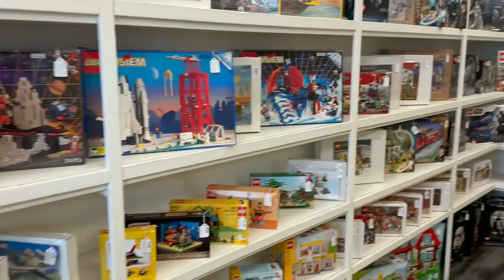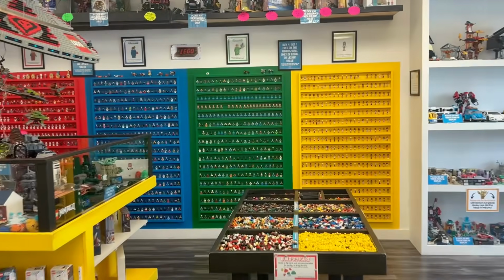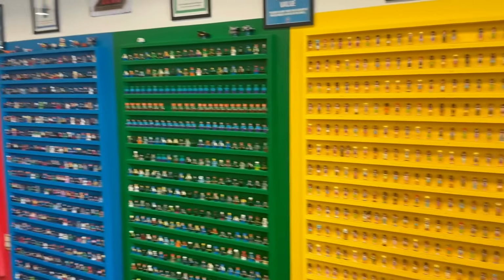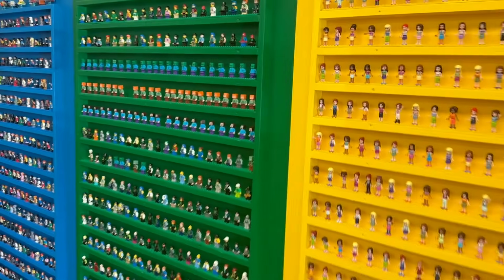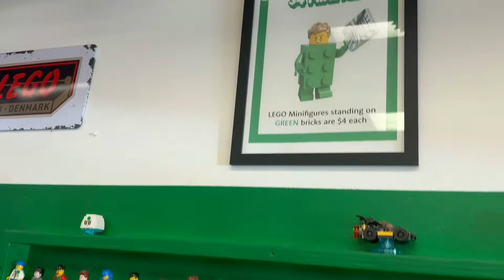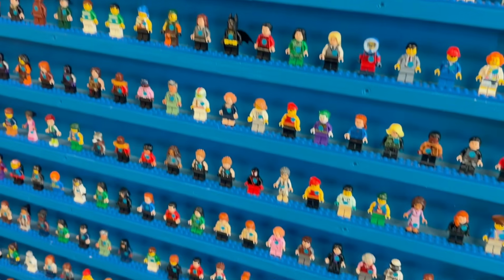All right, so let's circle back here and let's make our way over to the minifigs. So with their minifigs, it's a little bit more unique than in some stores you may have seen. They have these beautiful walls right here. We've got the mini doll wall. Then we have a green wall where all of the minifigures are $4 each. Come over on the blue wall. They're all $6 each, so you can have some fun zooming through here.